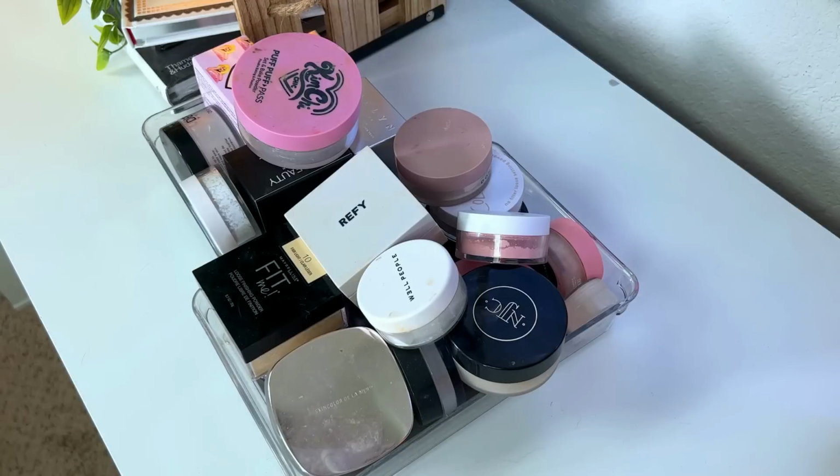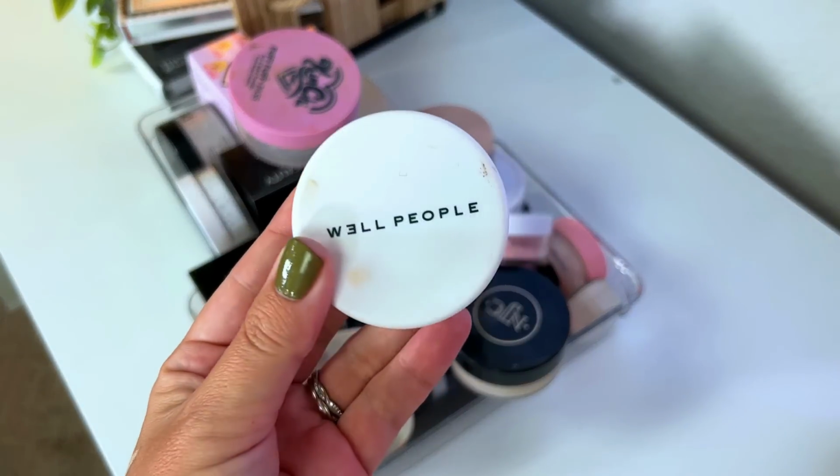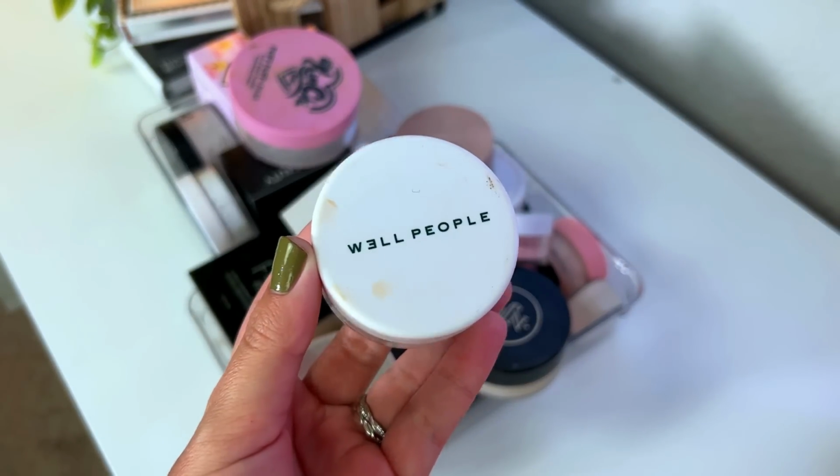Okay, so now moving on to setting powders. I'm so excited to move on to this category right here. So up first, we do have this setting powder from Well People. It's kind of dirty, which is really weird because I haven't really used this one that much.